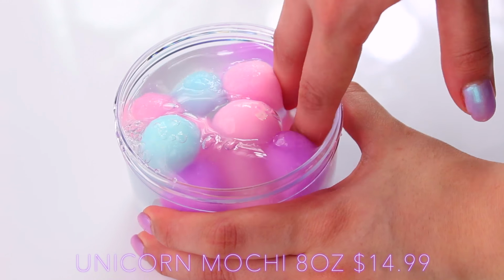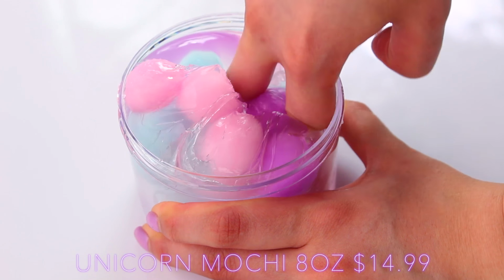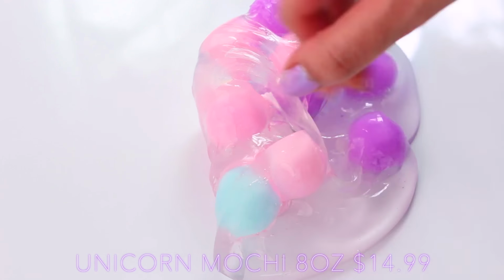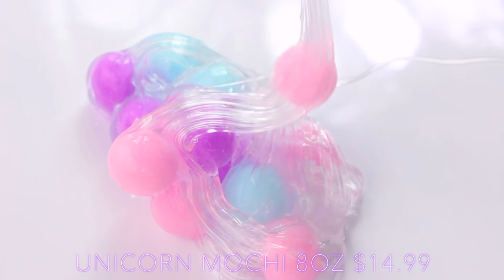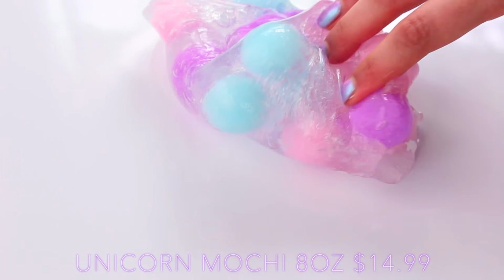Next up we have Unicorn Mochi, which is so cute. It's a clear slime, but it's slightly cloudy just because it's scented like bubblegum, but I personally think the scent makes this, because the pom-poms to me really look like gumballs or like chewing gum, so I think it's so cute. I love the colours in this. It's super thick and it has really nice unicorn charms in there, and they're iridescent, so it kind of goes pink, purple and blue, which are all the colours in this slime, so it pulls the slime together really nicely.